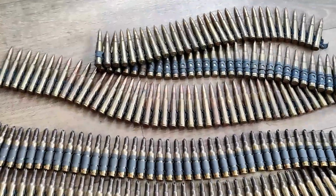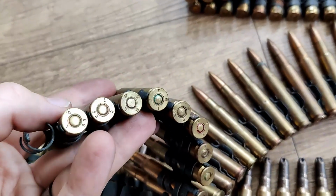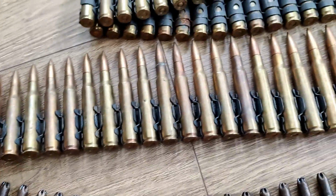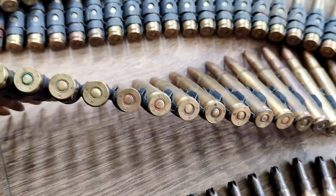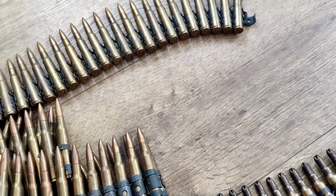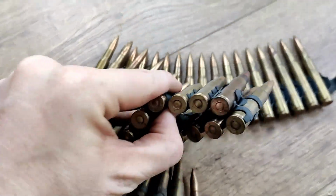Moving into the ammo. Okay, so both of these are 100 round belts. The top belt are 30-06. And there's a little over 100 rounds on there, but we'll say there's 100 rounds, 30-06. It's a mixture. It looks like most of it is Lake City brass. And I think I did see one orange tracer round on there. There it is, right on the end.